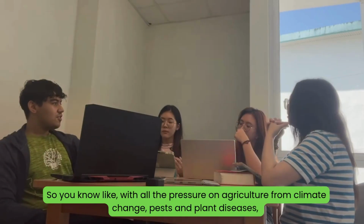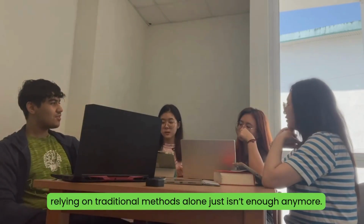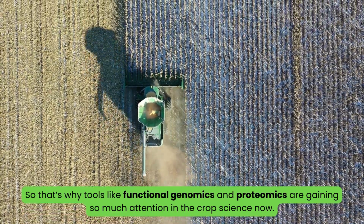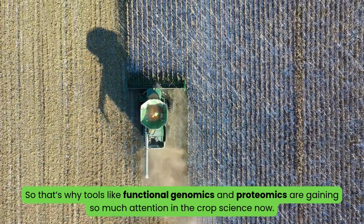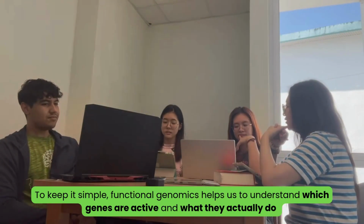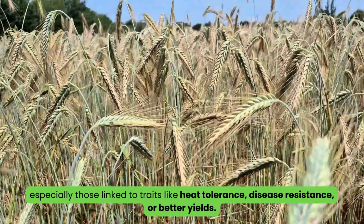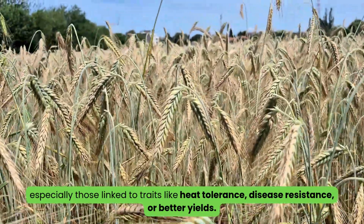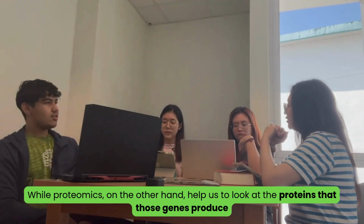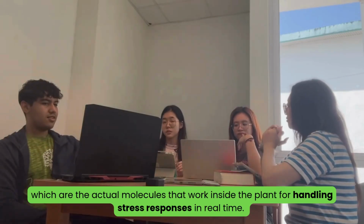With all the pressure on agriculture from climate change, pests and plant diseases, relying on traditional methods alone isn't enough anymore. That's why tools like functional genomics and proteomics are gaining so much attention in crop science now. To keep it simple, functional genomics helps us understand which genes are active and what they actually do, especially those linked to traits like heat tolerance, disease resistance, or better yields. Proteomics, on the other hand, looks at the proteins those genes produce, which are the actual molecules that work inside the plant to handle stress response in real time.